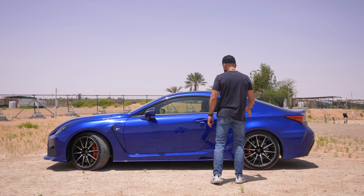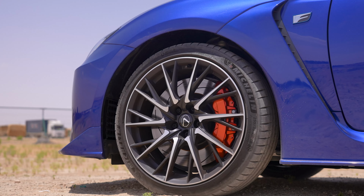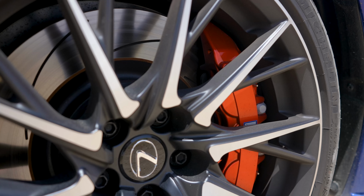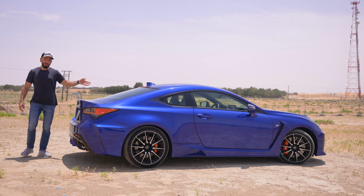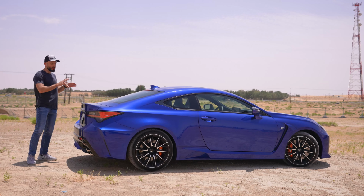Those rims are specific to the RCF, and compared to the massive body and the massive size of the vehicle, I think they can do with a little bit bigger size. Those are 19s, but I like the color of the calipers, which are also specific to the F Sport. These are 6-piston, by the way. If you didn't know, this RCF shares the same platform with the GSF. GSF is discontinued. That's why I think the RCF soon is gonna be discontinued as well. I think they're gonna merge the LC with the RC and have one model only.